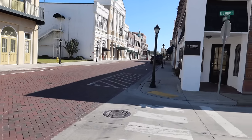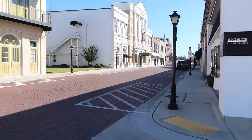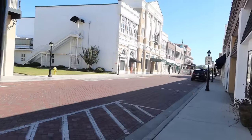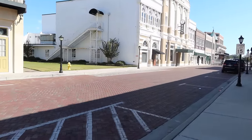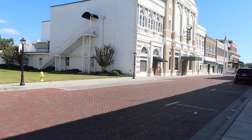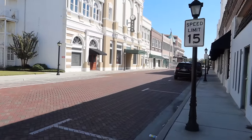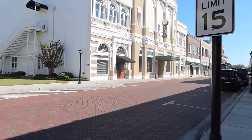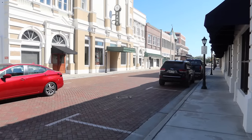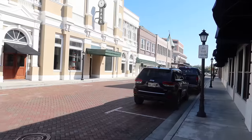It's not a huge downtown. It's not a huge city though. About 49,000 people here. It's the twin city of Gulfport, which is west of here, about 12 miles. But you already know that if you saw the Gulfport video. Together, the two cities metro is 418,000, which is pretty good size. That's nearly 500,000 people.